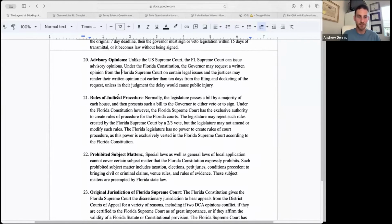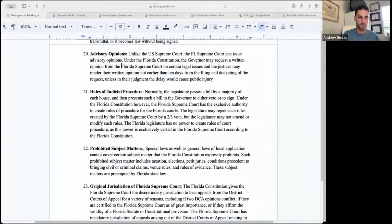Rules of judicial procedure. Normally, the legislature passes a bill by a majority of each house and then presents such a bill to the governor to either veto or sign. Under the Florida Constitution, however, the Florida Supreme Court has exclusive authority to create rules of procedure for the Florida courts. The legislature may reject such rules created by the Florida Supreme Court by a 2/3 vote, but the legislature may not amend or modify such rules. The Florida legislature has no power to create rules of court procedure, as this power is exclusively vested in the Florida Supreme Court according to the Florida Constitution.